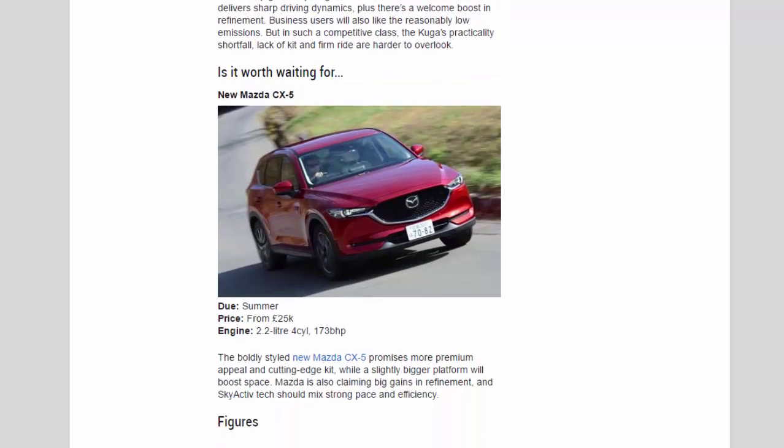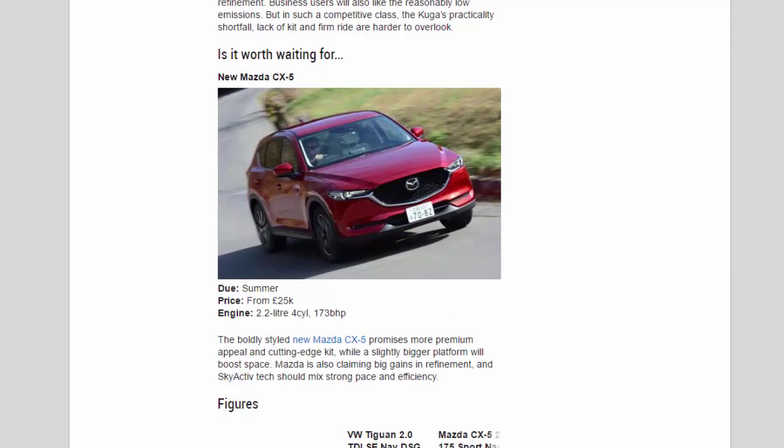Is it worth waiting for? New Mazda CX-5. Due: summer. Price: from £25,000. Engine: 2.2-liter 4-cylinder, 173 bhp. The boldly styled new Mazda CX-5 promises more premium appeal and cutting-edge kit, while a slightly bigger platform will boost space. Mazda is also claiming big gains in refinement, and SkyActiv tech should mix strong pace and efficiency.